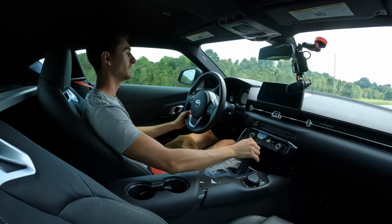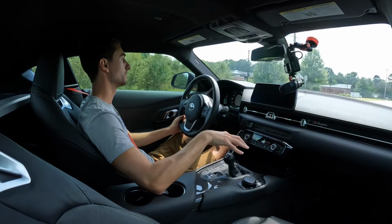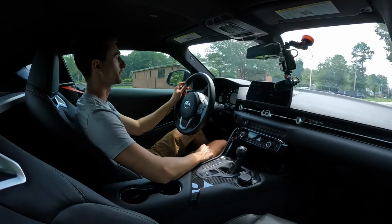The manual in these cars is really nice. It's super notchy. It doesn't feel rubbery like a BMW. So Toyota did do their own work on the transmission, and it shows. It's a really fun manual to go through the gears. You have rev matching as well.